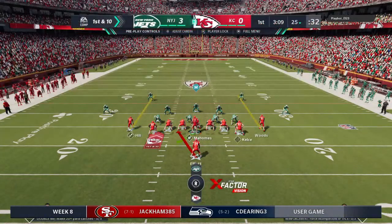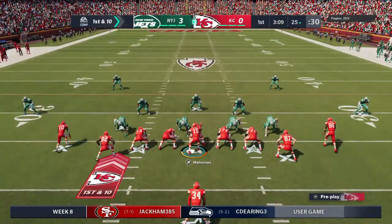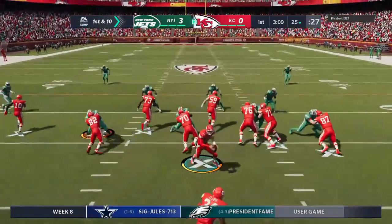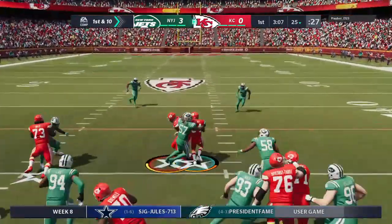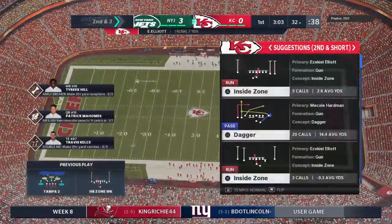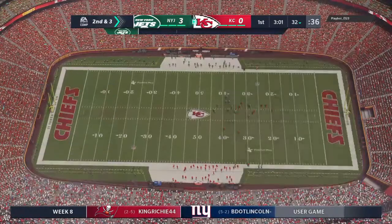Mahomes will lead the Chiefs up, 1st and 10 at their 25-yard line. Here's the first carry for Ezekiel Elliott. And he's going to be dropped following a pickup of 7 past the 30 to the 32.